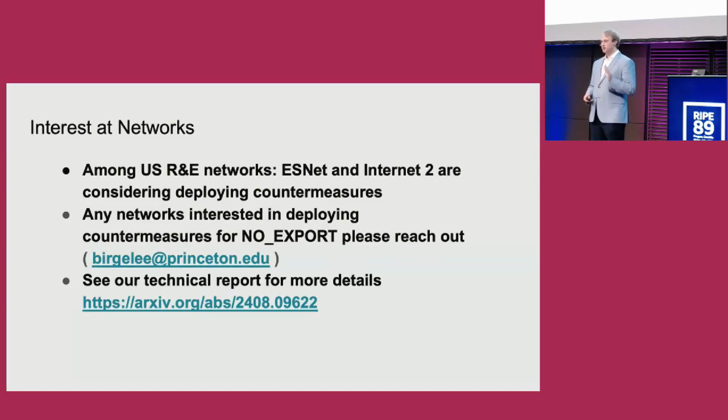If you are interested in more details on these attacks and more measurements, this is the technical report we published on arXiv at the bottom.